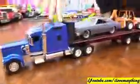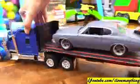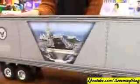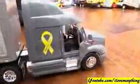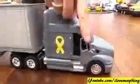Beep, beep, bye-bye. Beep, beep. Color gray. A Peterbilt semi-hauler truck. Oh, U.S. Navy, huh? Okay, cool. Look at that ship. An aircraft carrier ship. Yeah, mommy. Oh, you can open the doors. Okay. A U.S. Navy semi-hauler truck.